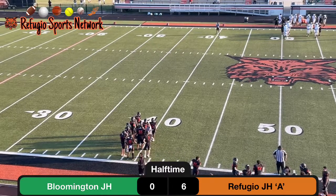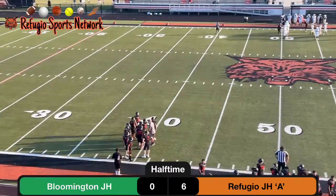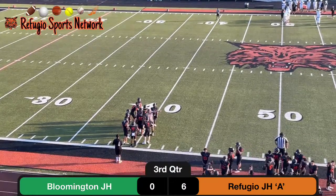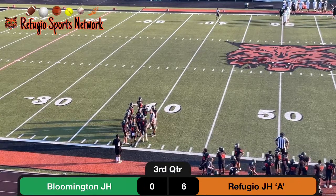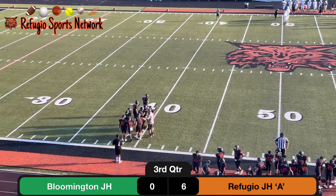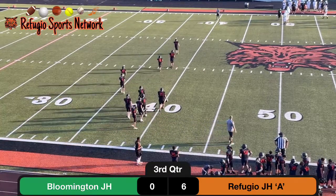All right, guys, we come back from halftime. JV is supposed to start around 6:30. I don't believe that's going to happen tonight. It is 6:30 now. We're starting the third quarter here. Bloomington Junior High A team, I guess you can say, against Refugio's Junior High A team this week. We'll have the JV after this game.